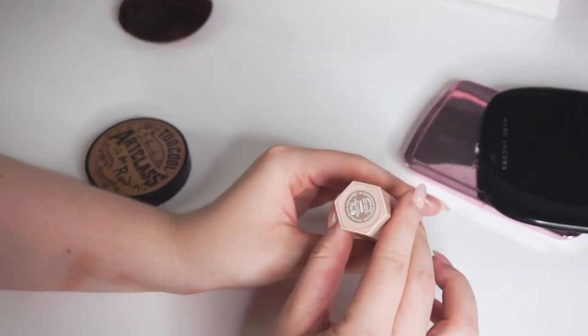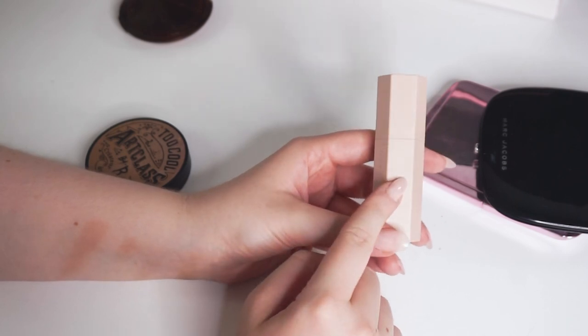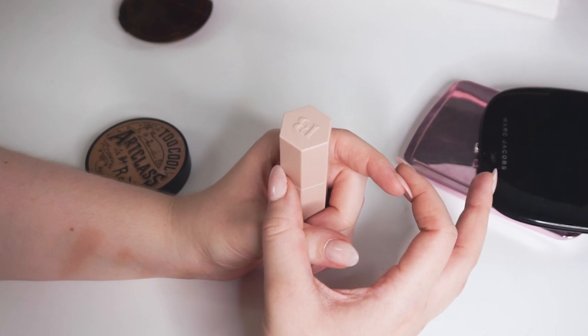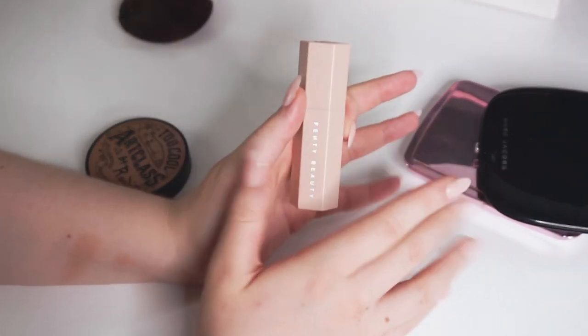Stan Rihanna, love her. And someone messaged me and told me that the little cream bronzers in the compact are a little bit more dewy and have a little bit more playtime.